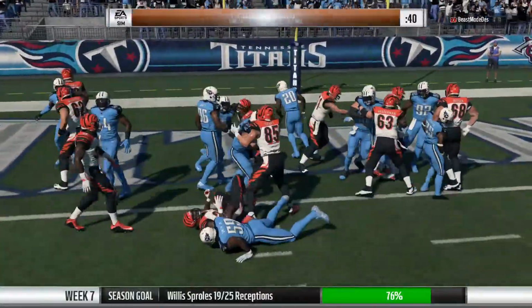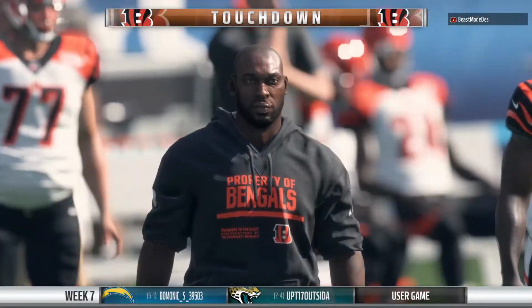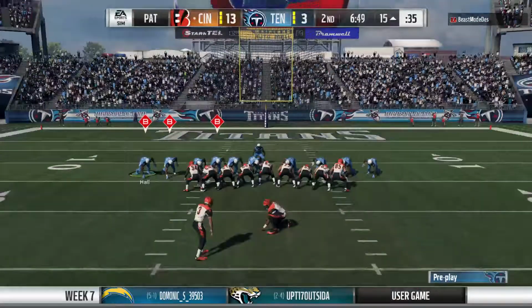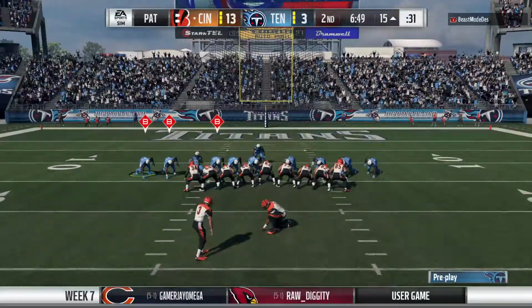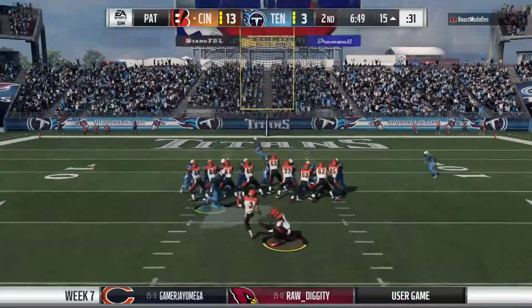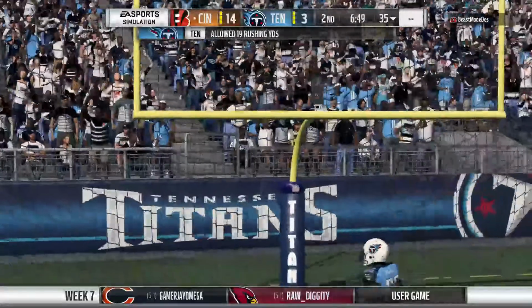And he takes it into the end zone. Touchdown, Bengals. A great play there. His 11th touchdown of the year. And the Bengals are able to grow their lead. And they're able to run it in. It started with the battle in the trenches. They won there, and they got in for 6 points.